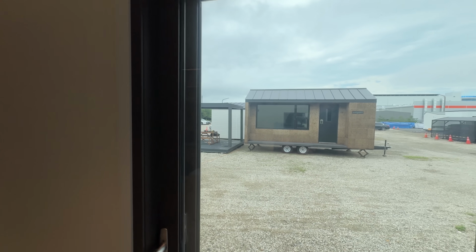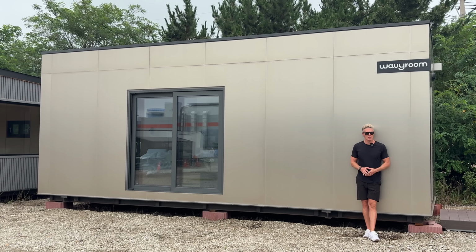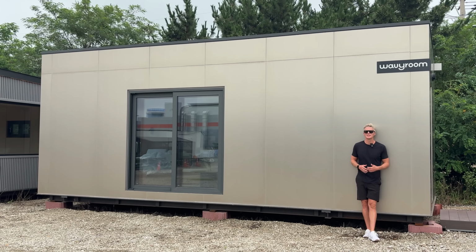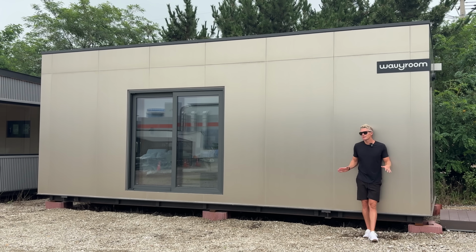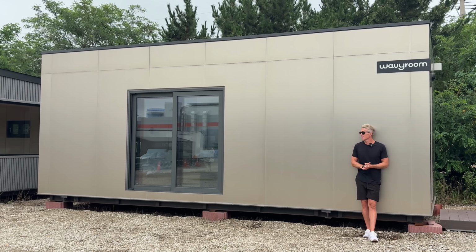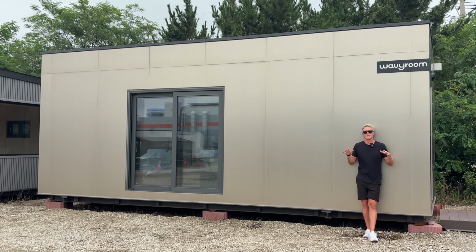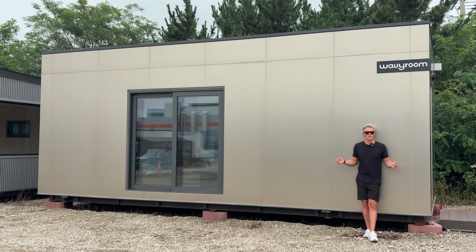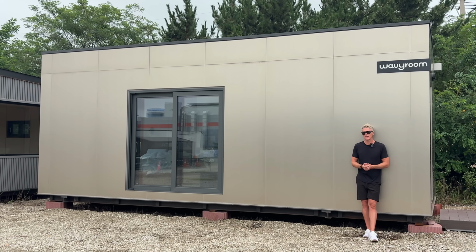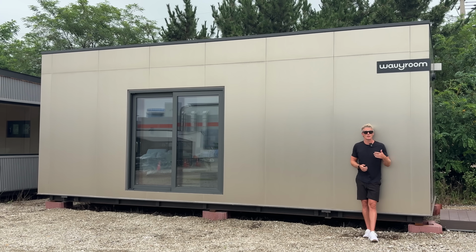We should probably talk about the pricing of the Evo. There you have it, folks. The Wavy Room Evo definitely has a nice glow to it, don't you think? As far as pricing goes, as with everything from Wavy Room that I've talked about on the channel so far, I'm giving pricing here in Korea because they can't include shipping if they don't know where it's going. So the price of the Evo sitting right here is 70,000 US dollars. I know that doesn't tell the whole story, but it does give you a place to start.